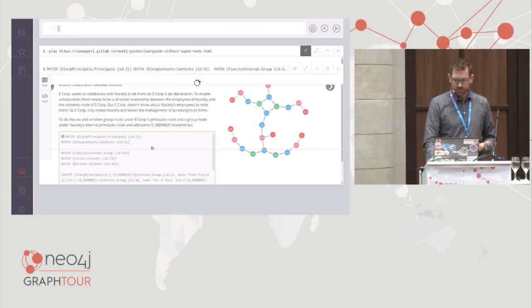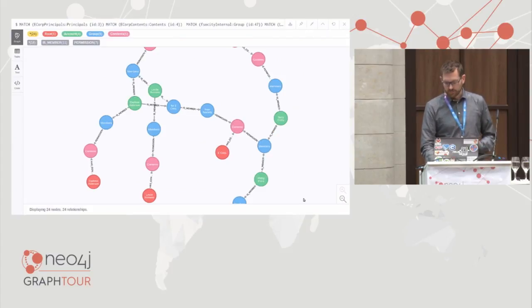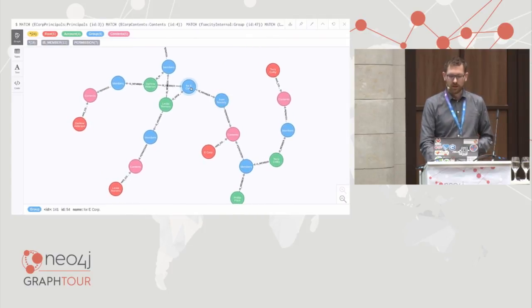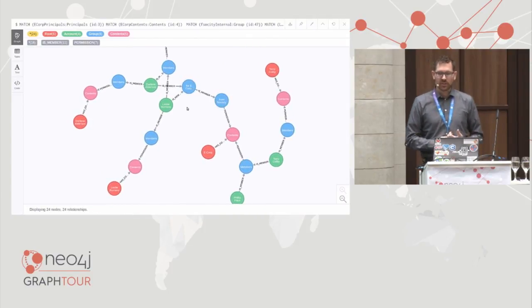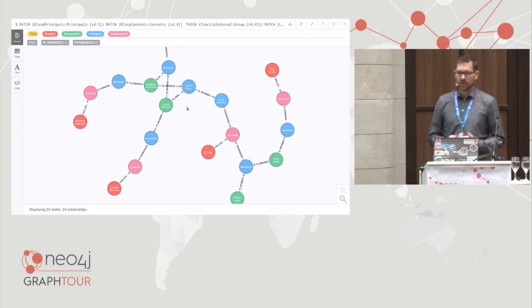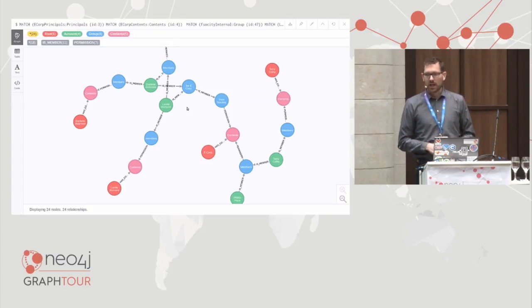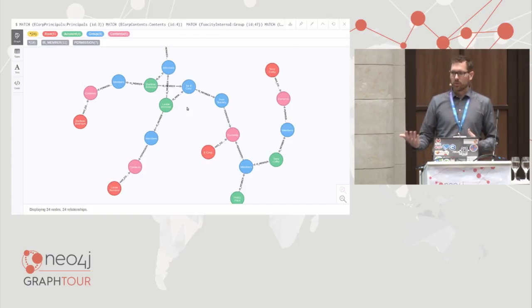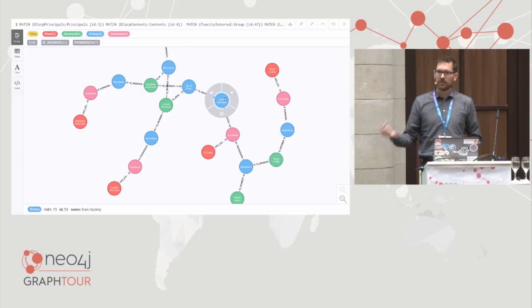So we have an invitation, and the invitation is built by 2 nodes. We have a node for eCorp. This node is managed under the entity of F Society. And we have a node from F Society, which is managed by eCorp. So if eCorp doesn't want to work with F Society anymore, there's only this node that needs to be deleted. And then after the deletion, there's no more access for any employee of F Society to eCorp's data.